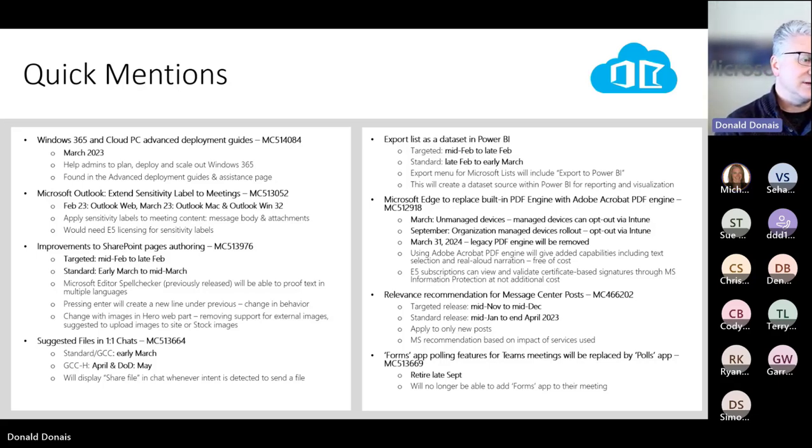This is another big one I think you should look at from an IT admin perspective. We are changing the built-in PDF engine to Adobe Acrobat. And it doesn't mean you have to go out and buy subscriptions to Adobe Acrobat. It just means behind the scenes, we're doing the work for you. Now, if you do have it, great. You'll have more capabilities than what you had before, but you don't have to purchase any of the Adobe Acrobat products to be able to do this. All right.